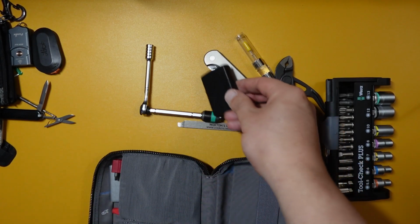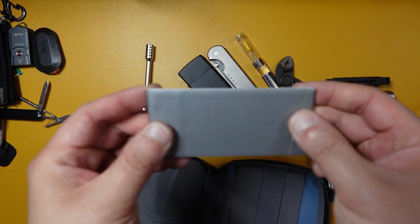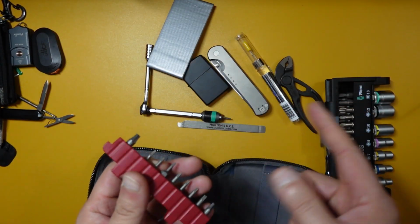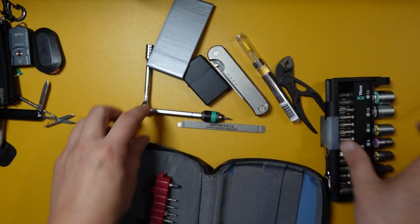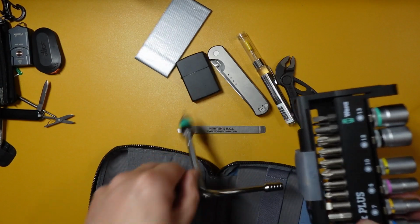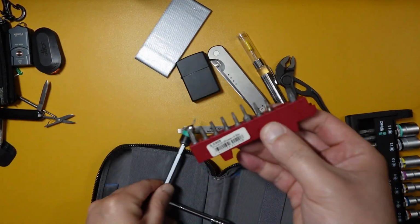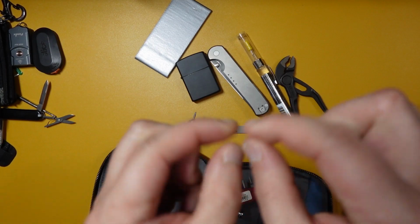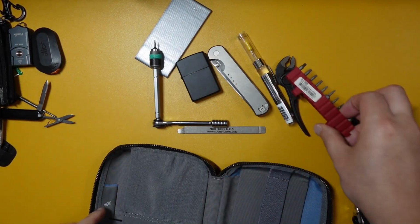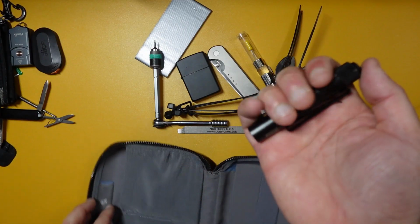This is just a lighter. I don't really use that much, but I just like to have it for safety. This is duct tape. Also, these are micro bits. So basically what I find is this thing here works with these sockets, and this thing here works with these here, and this thing here works with micro drivers. So if I ever need to work with small electronics, I'm using the same thing for that. And then I've got zip ties here.